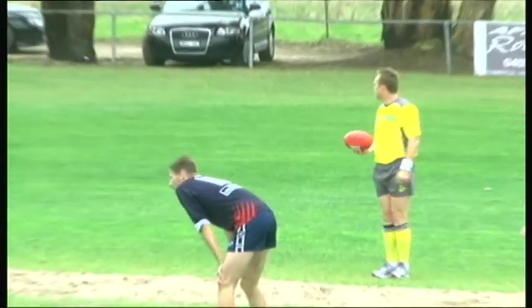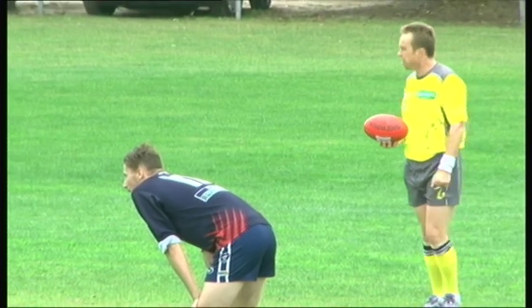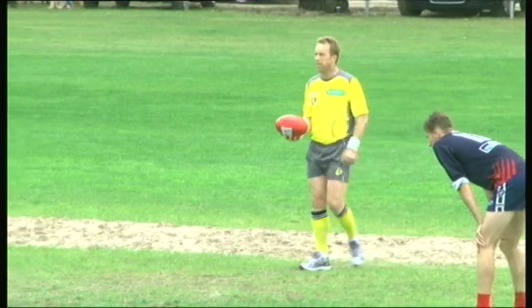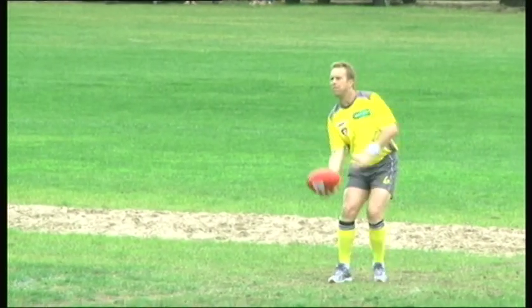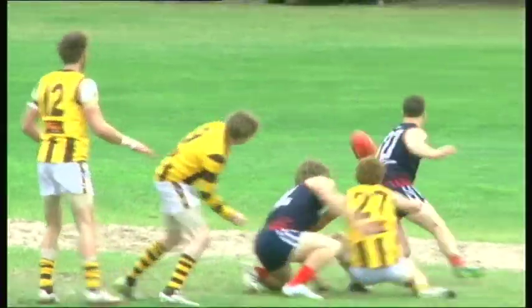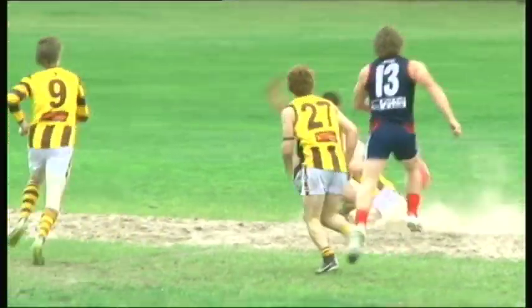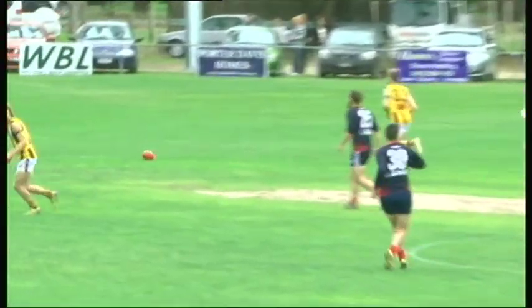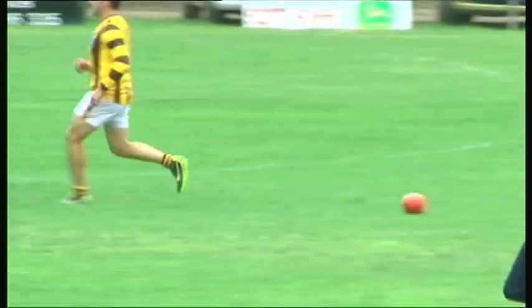So back with the umpire, middle of the ground. Both ruckmen, hands on hips. Or on knees, I should say. Ready to do battle once again. Ball thrown in the air by the umpire. Up over the top. Hybens gets it down. Muir, Hamer tried to take it out of his hands. Ball's picked up. Anakie tried to get the ball out. Bird goes off the ground. Free kick, resulting free kick. And it goes to Anakie.